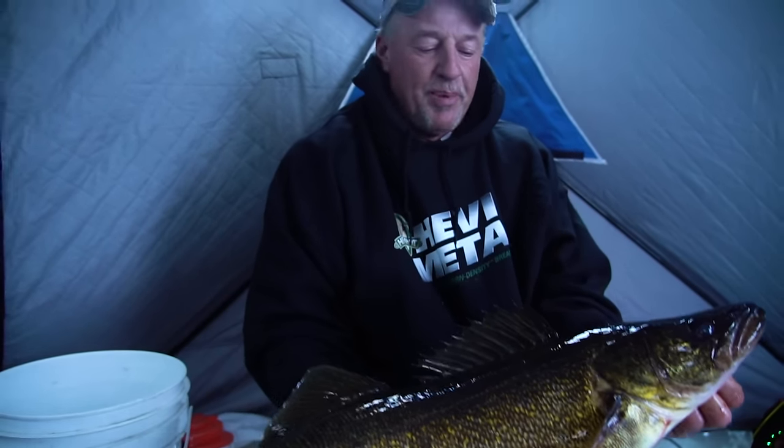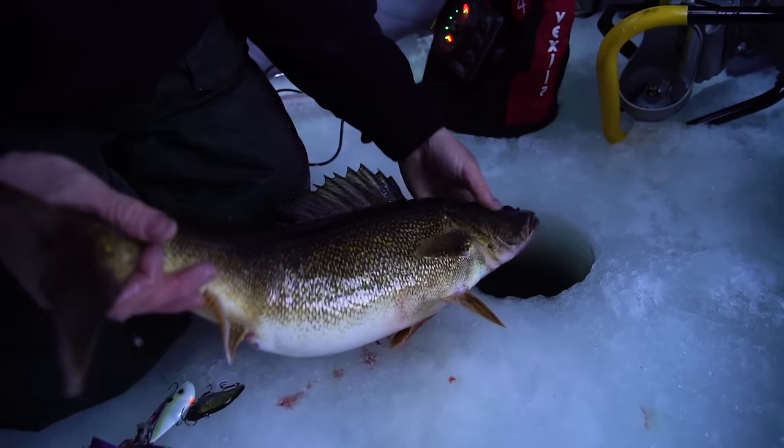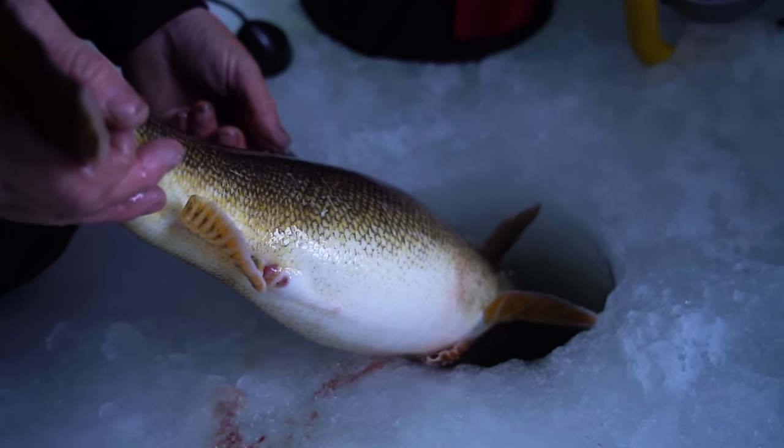Let's get this big girl back in where she goes. Boy, I'll tell you, that is definitely a fish of a lifetime right there for most anglers. There you go, girl. Out of here. Woo! That's what it's all about. A fish like that definitely deserves to live. And back down she goes, and we're going to rebait and see if we can catch another one.